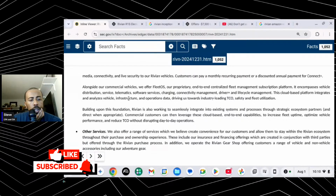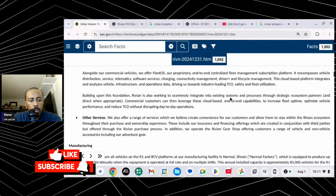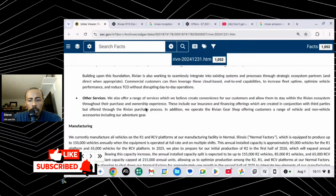So alongside our commercial vehicles, we offer Fleet OS, proprietary end-to-end centralized fleet management subscription platform. So they got some software subscription services that they offer. And they're also working to seamlessly integrate into existing systems through strategic ecosystem partnerships, blah, blah, blah. Other services. Oh, they also do insurance and financing offerings. Yo, they really copying Tesla to the T. That's crazy, bro. Tesla also does insurance and financing offerings.